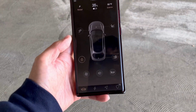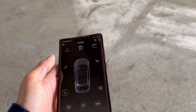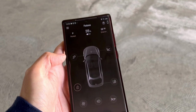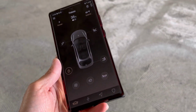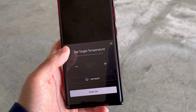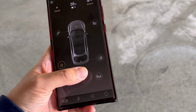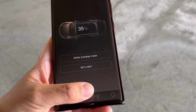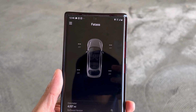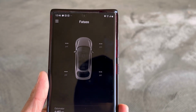All right, so here's the app. It's pretty good, honestly. You have all your basic functions: your frunk, your trunk, your charge port, and lock and unlock. You can also precondition your vehicle, so you have remote control of your HVAC. You can flash your headlights, honk the horn. You have your charge port information. You have your GPS. I'm not going to click that. And you also have this last button, tire pressure information, and your odometer and software version.